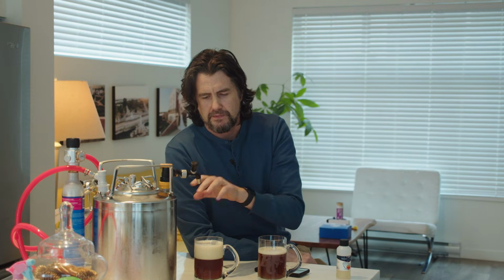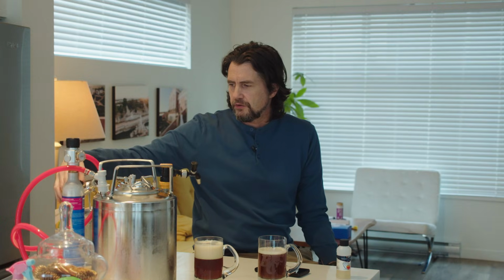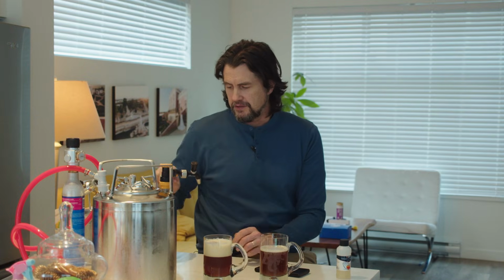I do have to say, this thing I really like. It's a little flimsy, but once you get that dialed in, it's really nice. Pours perfectly. I've been using this with either the tank or a little CO2 cartridge I got on this one, and it's been working really good. I like it better than using this stupid picnic tap thing.